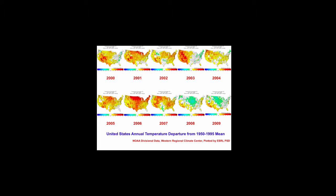And you can see here what these patterns look like in space. If we just look at that later period from the year 2000 up through the current period, anything on these diagrams that is yellow or orange or red is above average in temperature compared with the 1950 to 1995 mean. And the main message that comes out of these figures is that for pretty much every year, most of the West was above average in temperature. 2005, 2006, 2007. Starting in 2008, those 4 years I mentioned, we have a little bit different pattern.